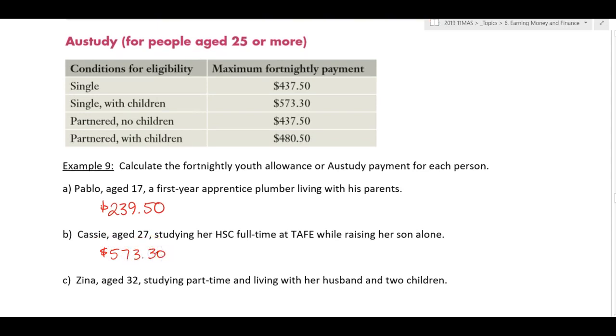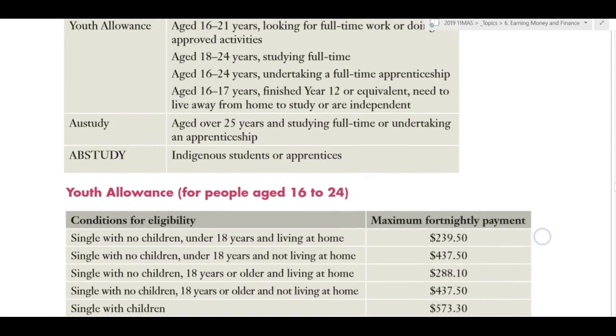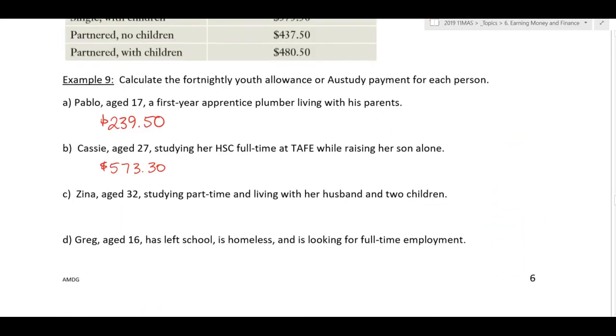Righto. And Zena is 32, studying part-time, living with a husband and 2 children. Let's have a look here. Now, over 25, studying full-time. Zena is not studying full-time, so she's not eligible for any of these allowances. No entitlement.